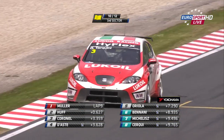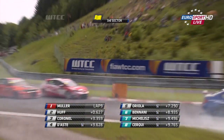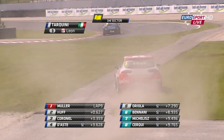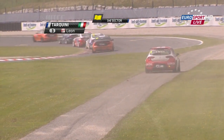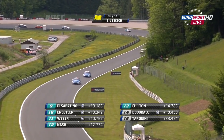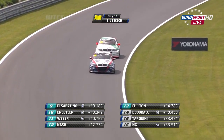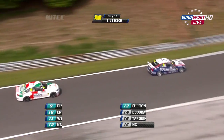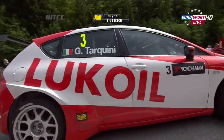They've got the alarm. Tarquini. Left front puncher. Oh, and it may not have been a puncture. That may have been somebody else involved in that. Self-induced puncture. Well, induced by something. Maybe he has just gone off with that. Okay, so 3.3 seconds at the line. First sector 21.9 for the Chevys, 21.8 for the BMWs. Please do not bring a safety car out. Let's get these BMWs into the fight.